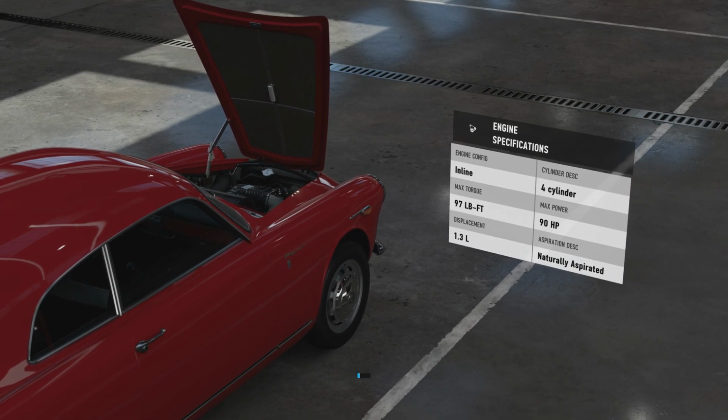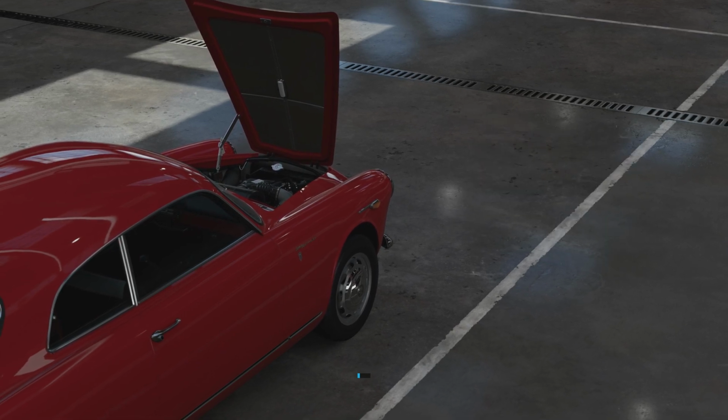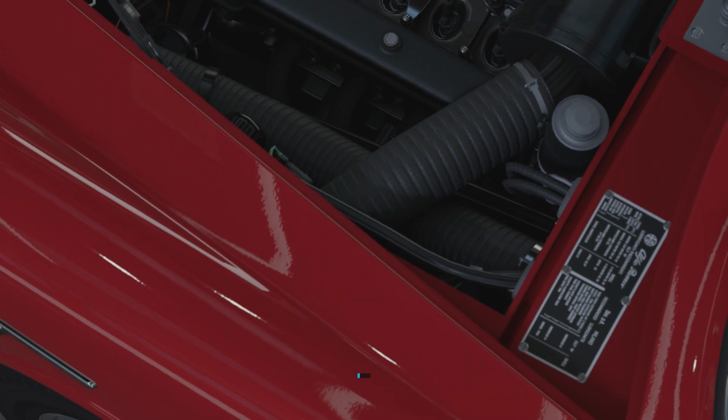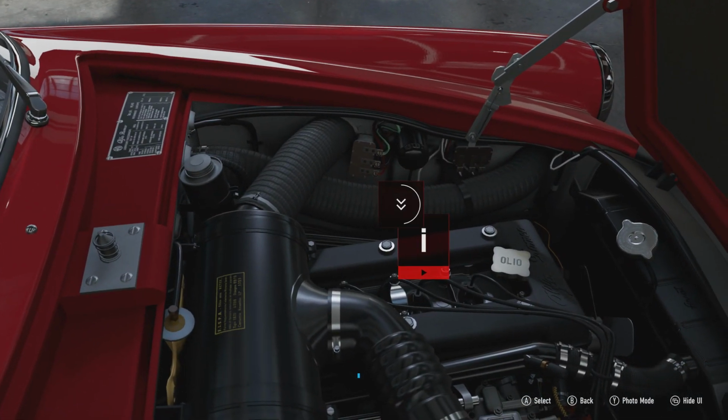I mean, if you look at the likes of Plymouth from this decade, they had to have a massive V8 just to get around 300 horsepower. So yeah, to get 90 horsepower out of a 1.3 litre engine is not too bad.